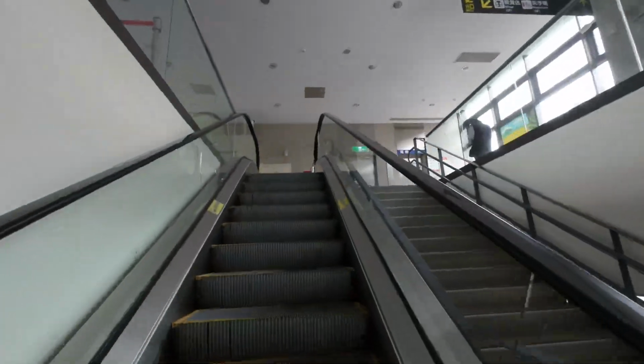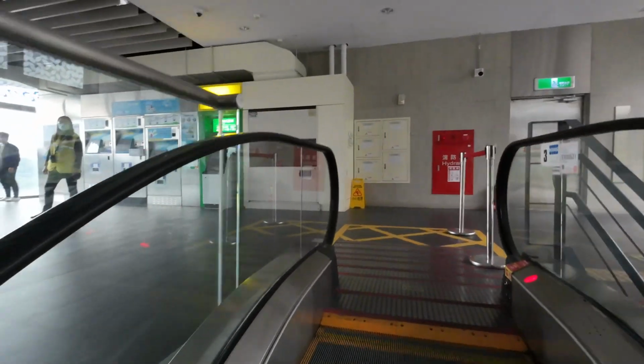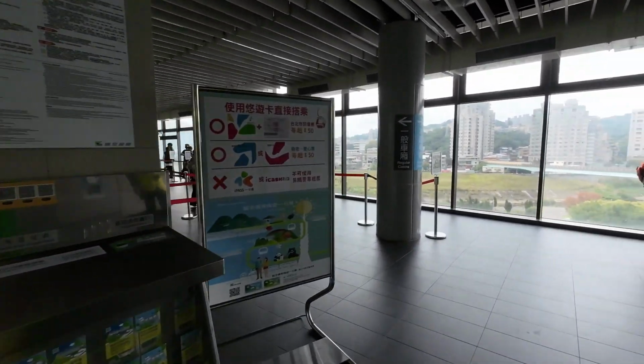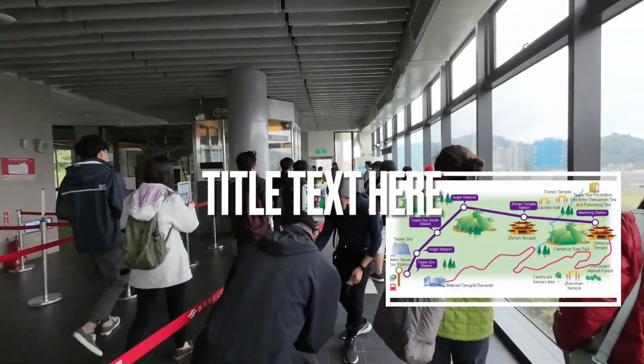So you have to go all the way up to the 4th floor to get your ticket. Now you can buy it for different stations. If you want to go the whole route, it's the 4 stations. Okay, so we got the ticket.